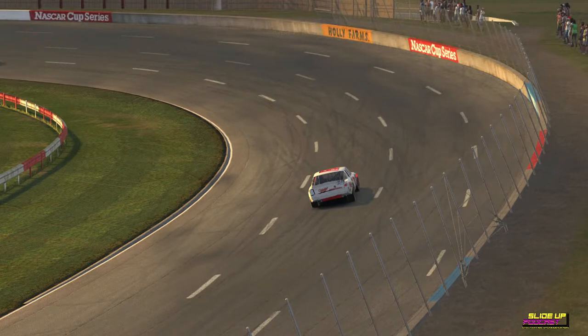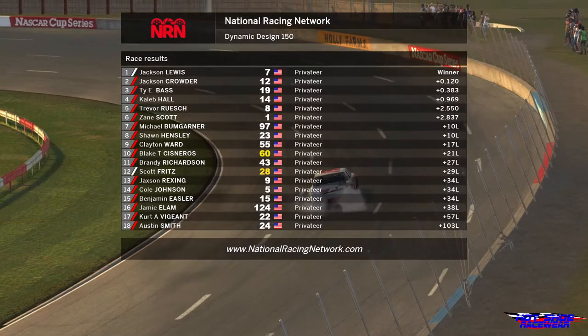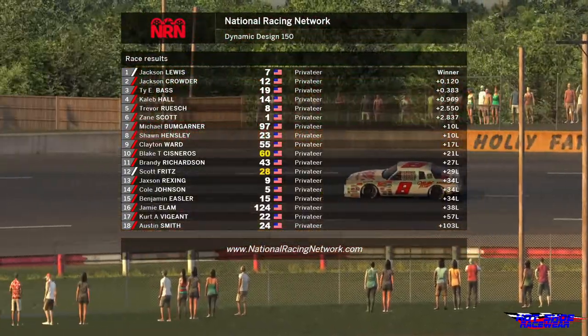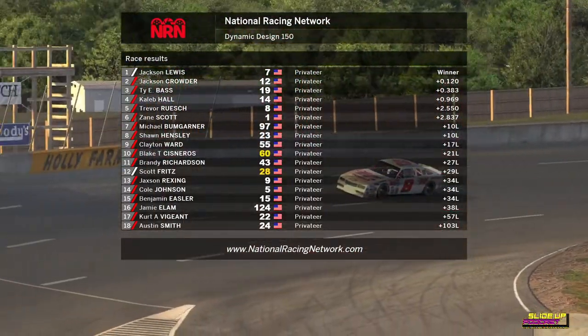Fantastic race finish there. We'll show you the results here. Jackson Lewis gets the race win over Jackson Crowder, Ty Bass, Caleb Hall, and Trevor Roush rounds out the top five. Zane Scott, Mike Bumgardner, Sean Hensley, Clayton Ward, and Blake Cisneros is your top 10.